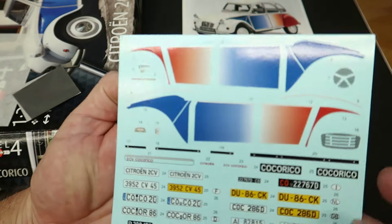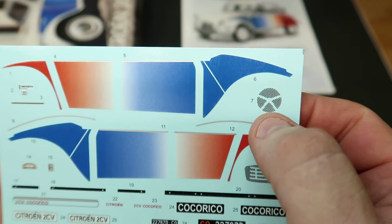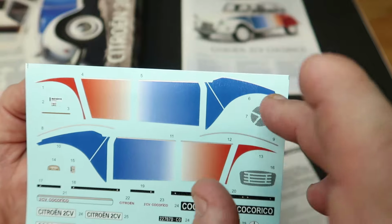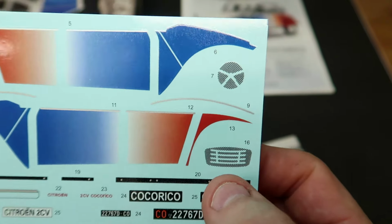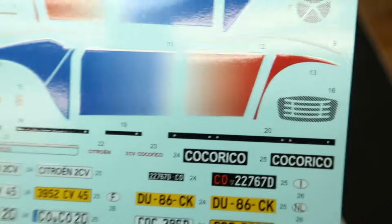decal sheet. Check it out. Got all the cool decals. Got something for the fan. Because the fan... By the way, there was a clear piece in the clear plastics. This would be like part of what would be the fan. Here is something for... Behind the... I saw those too. They were clear. Behind the... In the trunk area or something, like some kind of cover.